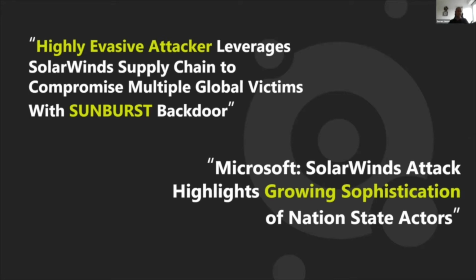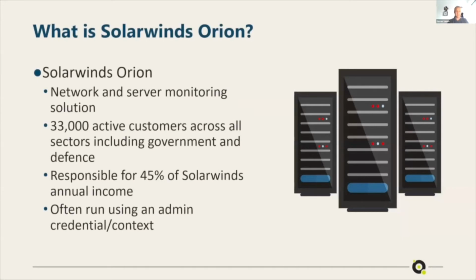So a couple of headlines. Highly evasive attacker leverages SolarWinds supply chain to compromise multiple global victims with Sunburst backdoor. And Microsoft's statement: SolarWinds attack highlights growing sophistication of nation state actors. George has done a fantastic job in timelining that entire process, so I'm not going to spend a huge amount of time covering it now.